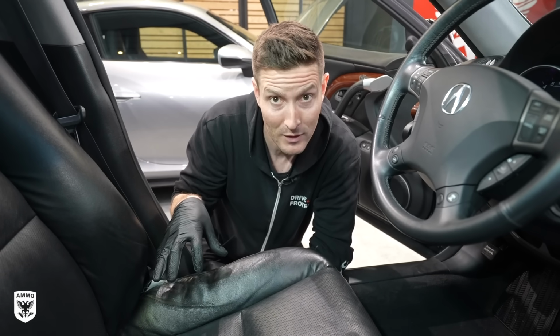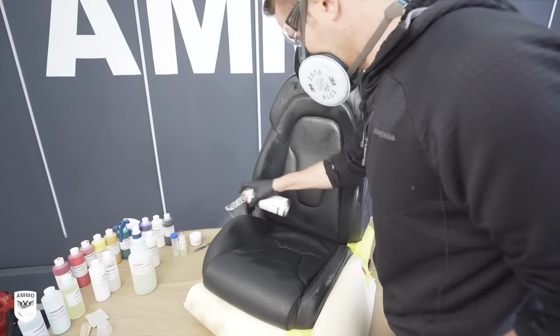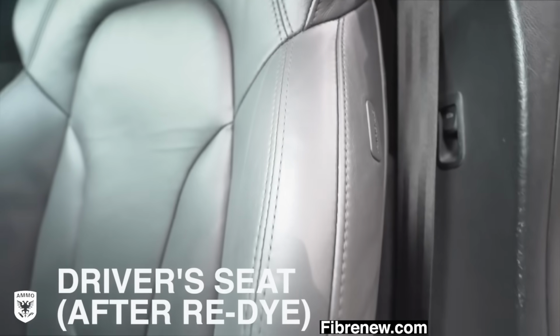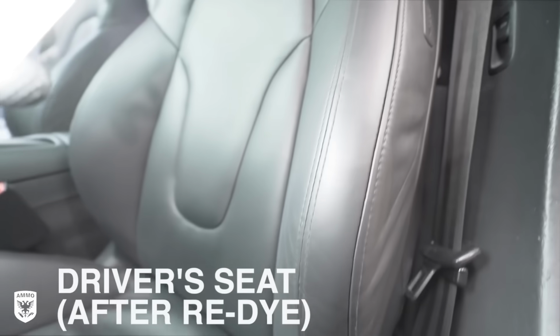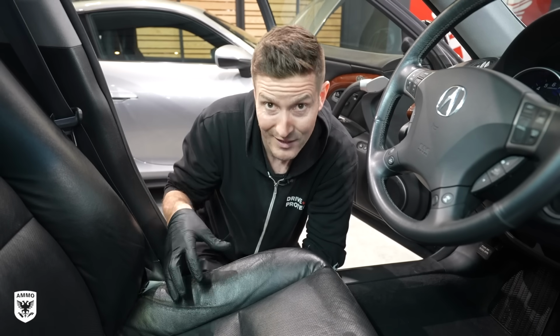But if you did want to address it, there are companies that can come right to your house. They're relatively inexpensive. One in particular is called FiberNew.com. They actually repaired my Audi R8 seat. They dyed this little area here, and it looked absolutely fantastic when you're done. So there are options for you at home if you do think it's going to increase the value of your car.